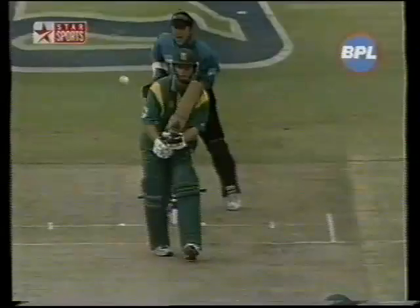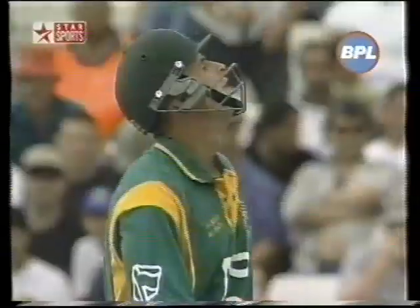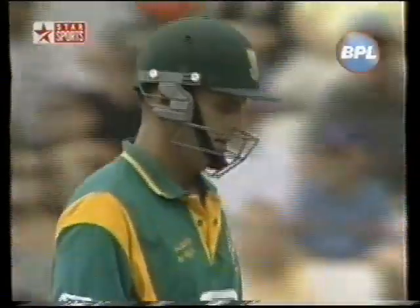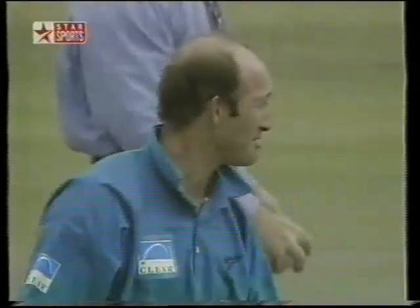I think what also Harris was able to do was just hold it up a little bit. The ball just gripped slightly on this Newlands wicket, which is drying out quickly as the day goes on. And because of that, Kirsten plays too early and gets the leading edge.